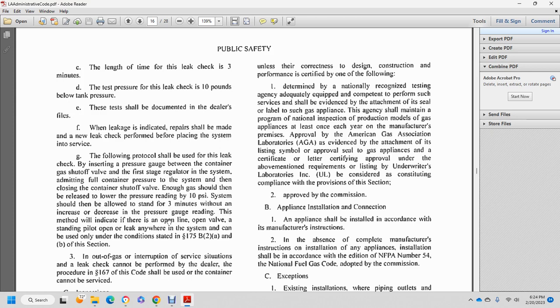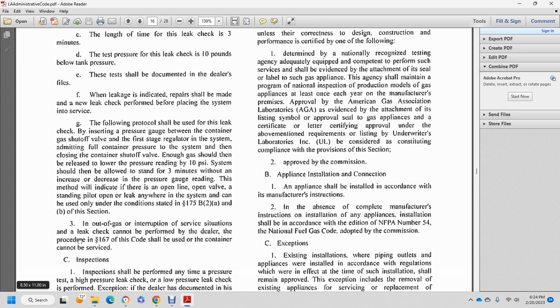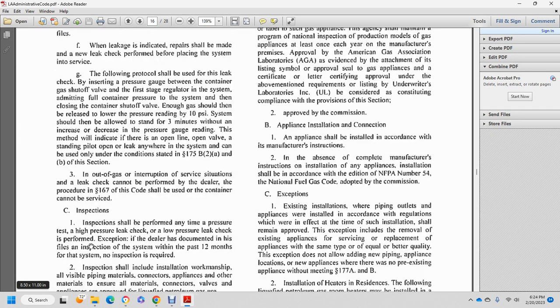This method indicates that there is an open line, open valve with the channel open and leaking anywhere in the system that could be used only under conditions stated in 175 B2A and B of this section. Alright, 3. In and out of the gas interruption service situation, the leak check will not be performed by the dealer with the procedure 167 of the code shall be used with the container that cannot be serviced.